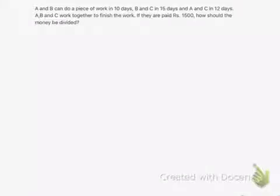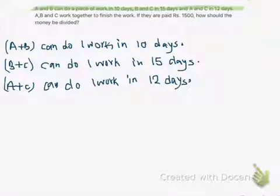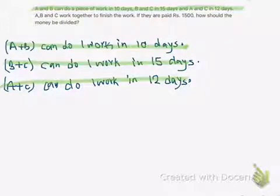Hello, let's try to solve a question from Time and Work. The question says A and B can do a piece of work in 10 days, B and C in 15 days, and A and C in 12 days. So here I've represented the information. A plus B can do one work in 10 days, B plus C can do the same one work in 15 days, and A plus C can do the same one work in 12 days.